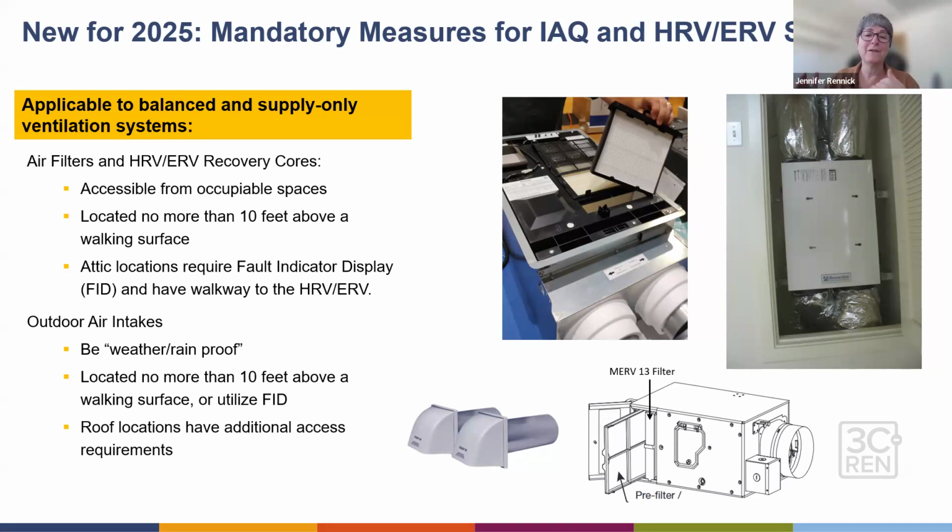The downfall of these things is people not being able to get to the filters and doing the maintenance. Some of the brands, like the one on the left, a Panasonic, you maybe see laid down, it's just a fine mesh. It's just laid down because it's a pre-filter. You can just rinse that off with water, and they recommend you rinse it about every month. And then there's your MERV 13 filter, which you can vacuum. And the core, sometimes you can vacuum those. So you really need to be able to access these.